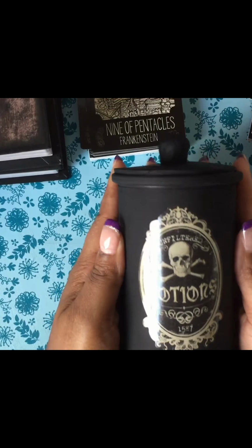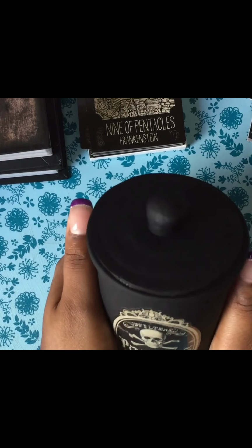And then I picked up another set of decorative jars. I'm just getting out of this wrapping because they're glass. And this is so cute. See the top? The top is gorgeous, right? Looks so adorable. It's ceramic. It's black, of course. Says potions, 1587. Unfiltered potions with the skull on top.